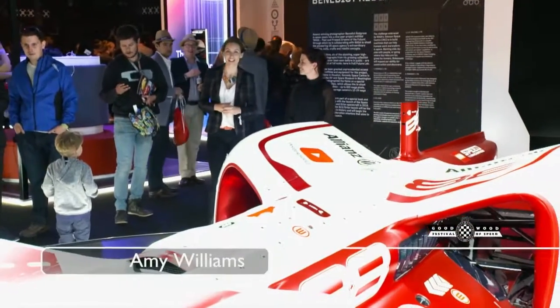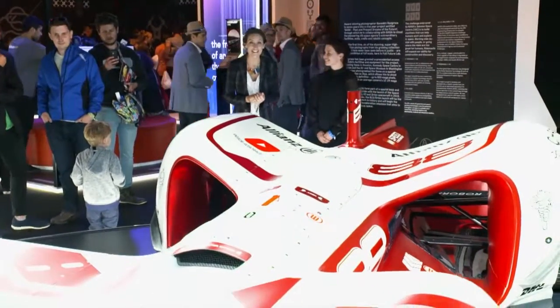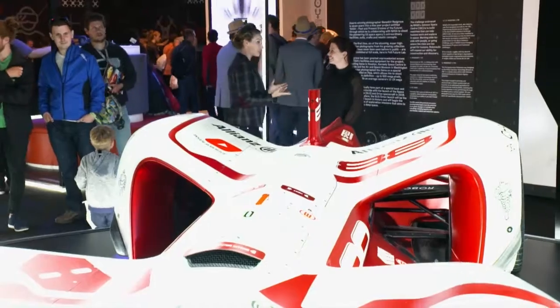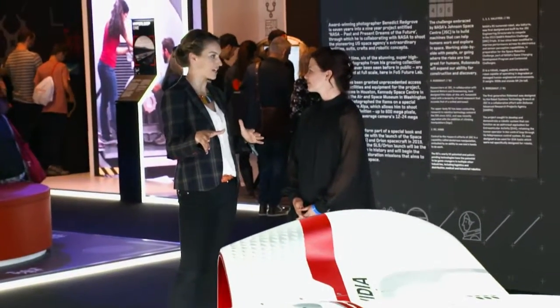Here at Goodwood, we're celebrating the future of travel technology. Now, this pavilion is stuffed full of crazy concepts that look like they should be in a sci-fi movie. Lucy here knows a lot more about them than me. I mean, how soon are we going to see some of this technology on the streets?